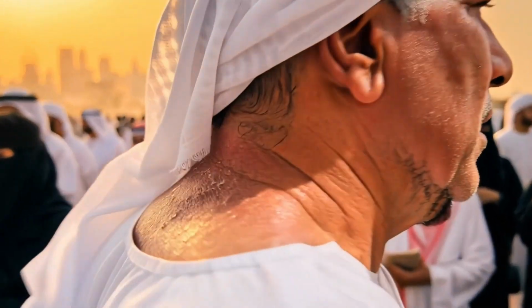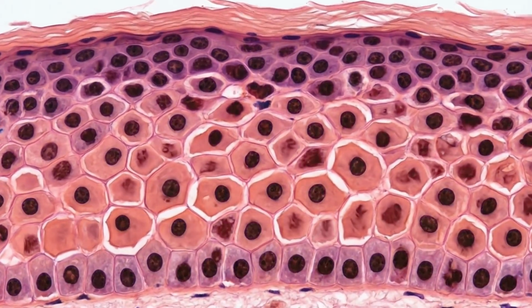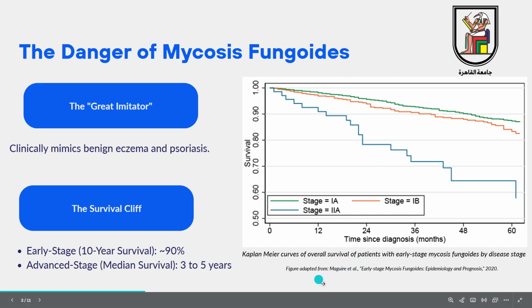So, every day, our skin acts as our primary shield, absorbing the impact of the environment, sunlight specifically. But as we zoom in past the surface down to the cellular level, the most dangerous threats are the ones that hide in plain sight. As you can see here, cellular patterns can silently mutate, and there is a microscopic battleground where early detection is the only defense.